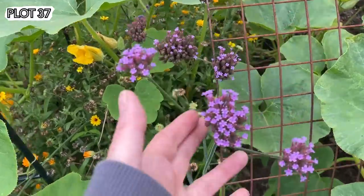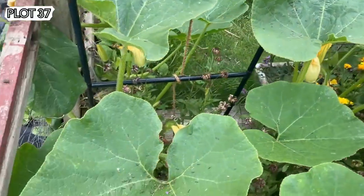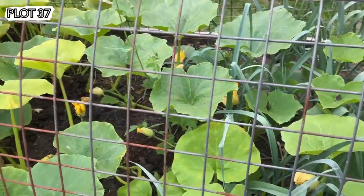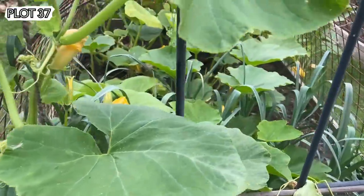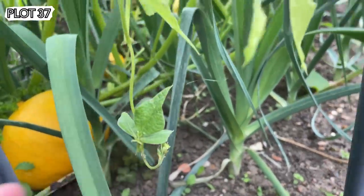The verbena, that is something that has adored the weather we've had this summer. Hidden amongst this mass of marigolds, if I can just get my head through the side of the arch, is my uchiki kuri. I've just given it a bit of a chop back, which is why it looks a bit bare. But I think I counted 7 fruit coming on here, which is brilliant. The Crown Prince haven't done so well, so we're sort of relying on them as our main pumpkin this year. Leeks are looking fantastic buried under there.